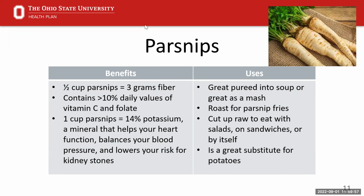So these guys are great. I do a lot of purees with them for soups and do mashes. I might, instead of just regular mashed potatoes, sneak the parsnips in to get more nutrients. They're great for fries, or they're great raw too. And they're just a little bit better substitute for potatoes here, because they're less carbs and a little bit more nutrients that way.